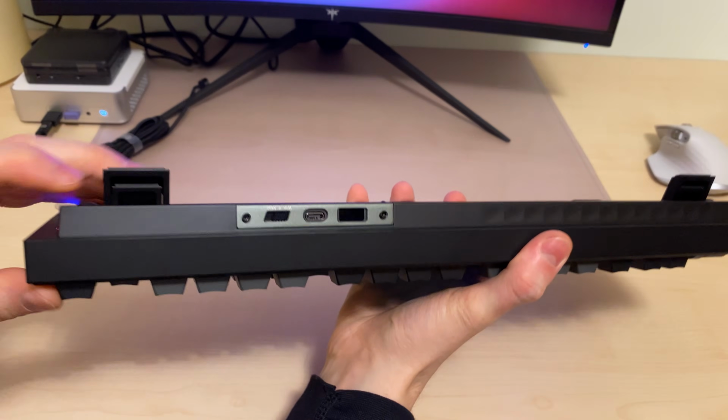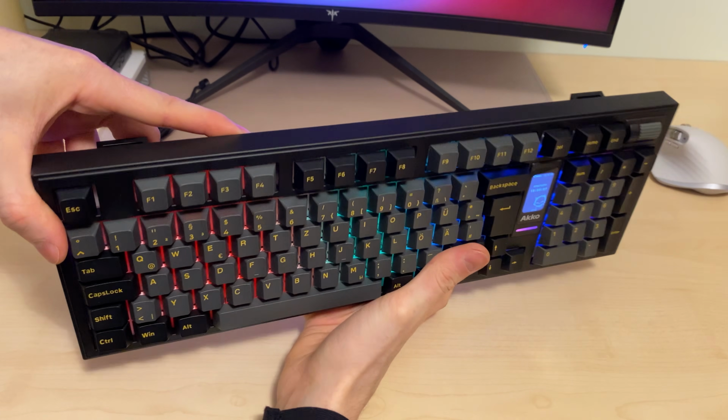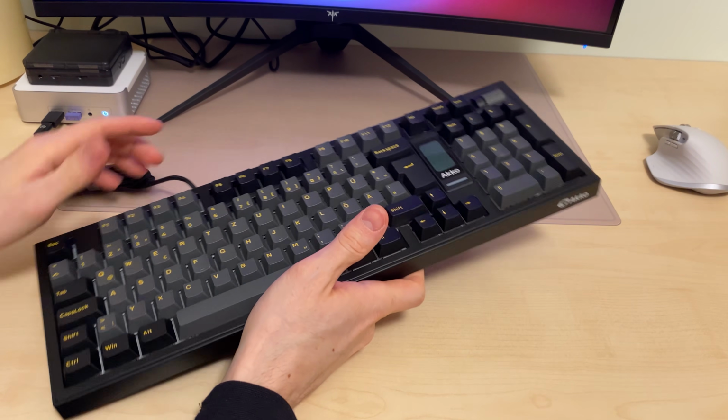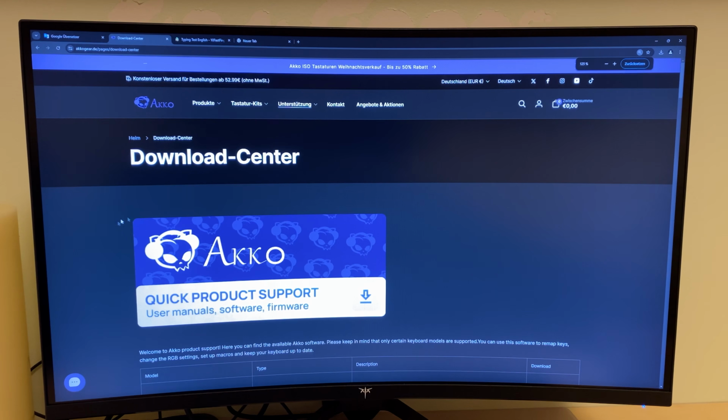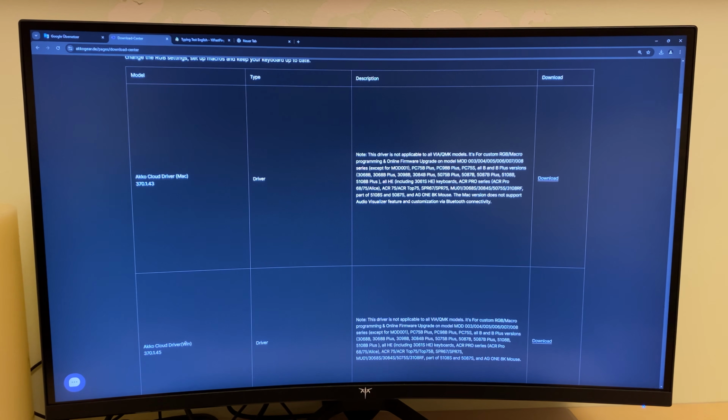For this, I will switch to the wired mode. This will also turn it off because we need the cable connection to actually upload pictures and stuff like that to the screen. And you can find the app in the download center. Right there is the cloud driver for Windows. And after installing it, we have it right here.